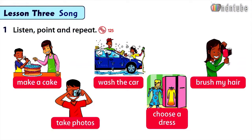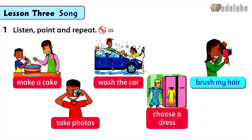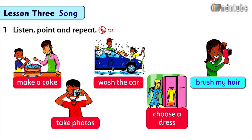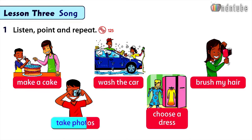Listening 125. Listen and point. Make a cake. Wash the car. Brush my hair. Take photos. Choose a dress. Brush my hair. Choose a dress. Make a cake. Take photos. Wash the car.